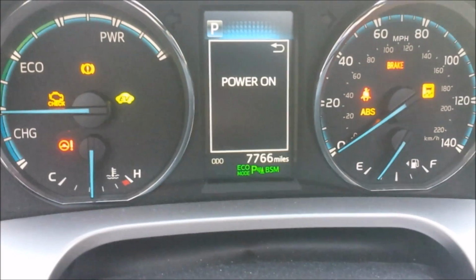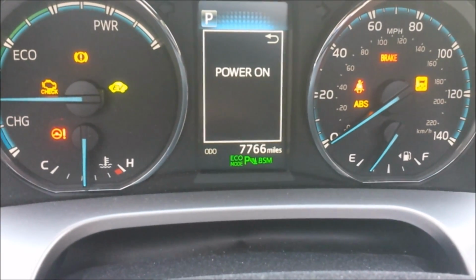As you can see, I only have 7,766 miles on the car. Quick review on the seats. I've said many times I love these cloth seats. I've always had leather, but I find these to be very comfortable, warm in the winter, although they are not heated, and cooler in the summer than leather.